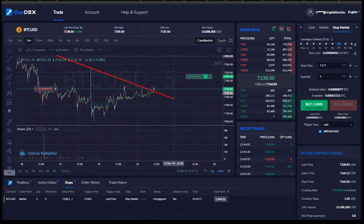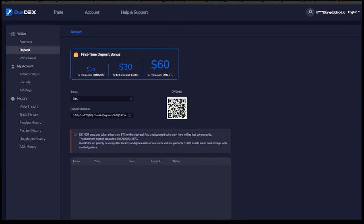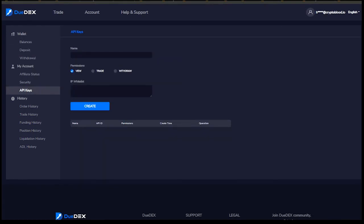So again, it's pretty straightforward, people. You'll be able to go over to your account, check out things, do withdrawals or deposits. Very simple for you to do. And as of right now, they're only accepting Bitcoin. In the future, they will offer other tokens for you to deposit and start trading with. API keys, if you know how to use this feature, you'll be able to sync it with any other platform that may be trading your accounts. You can do that right here.